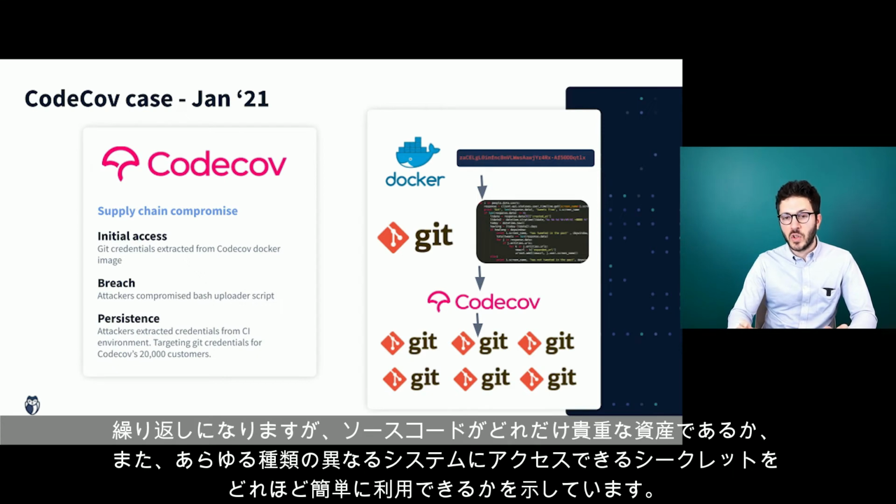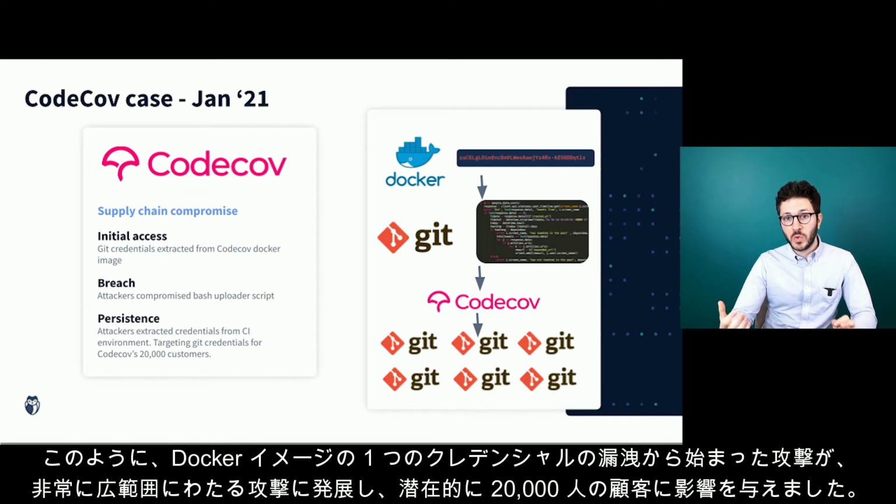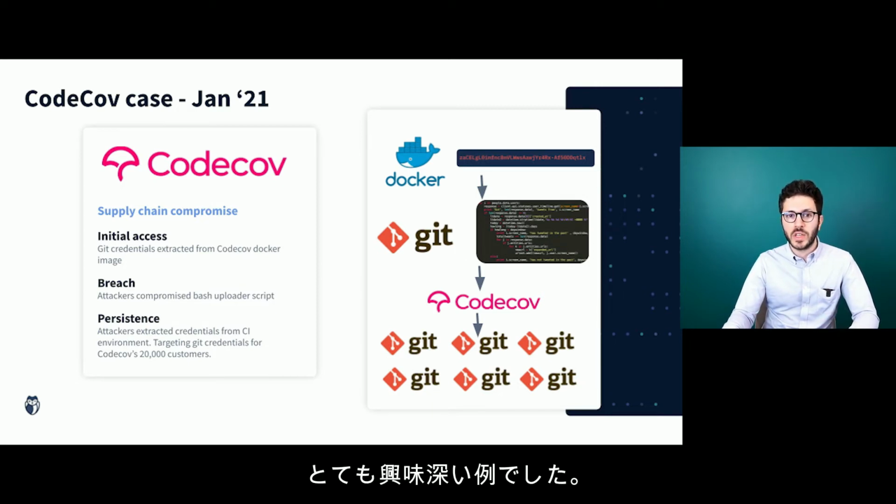So again, it's showing how much source code is a prized asset and how secrets can be so easily leveraged to gain access to all kinds of different systems. And what's super interesting is it only started with one leaked credential in a Docker image, and then ended up with a very far-reaching attack that impacted potentially 20,000 customers. And so this is really a very interesting example.